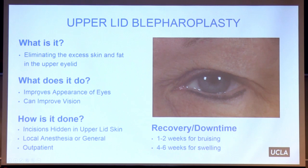It has pretty minimal recovery. Again, you can do this under local, but often I do it at the same time under general anesthesia, as an ancillary procedure with a facelift, for instance.